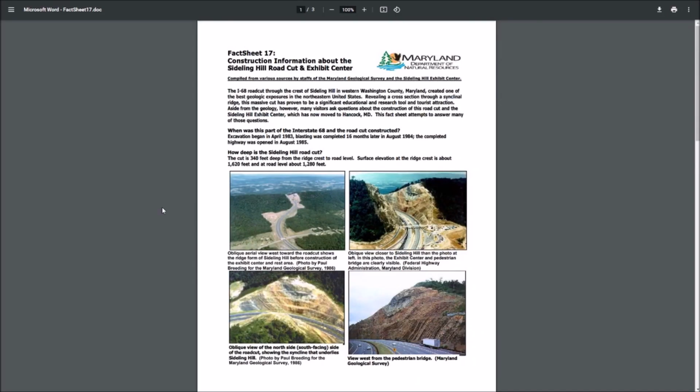Moral of the story, this is cool to look at, the whole thing about the Sideling Hill road cut. And the 68, 40 and 144 deal, that's confusing. If you're confused after listening to this, just Google Maryland National Pike, and you could read the story about why everything is the way it is. I don't even understand it as much as I probably could, but just think that those three roads make up the National Pike in Maryland in different capacities at different times.